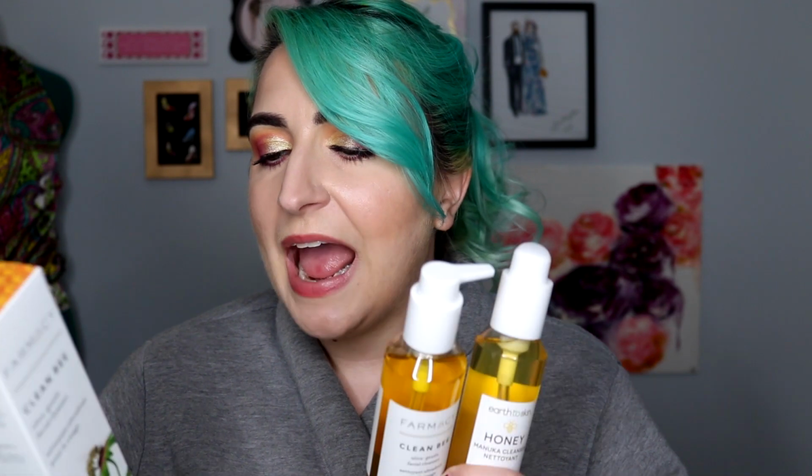Why I brought up specifically the artificial coloring on the Farmacy Clean B box, or what they said on the box, is because the Earth to Skin does have some artificial coloring in it. It does say yellow 5 and yellow 6. So if you are sensitive to those types of things, just know that these formulas are not the exact same. They're similar products in that they're both honey facial cleansers, but they do not carry the same ingredient list. They do have very similar ingredient lists, but the Earth to Skin has some artificial coloring in it, and the Farmacy Clean B has a few more oils in it, like lavender oil, basil, all these other types of flower oils and things like that. Just to let you know, their ingredient lists are not the exact same.